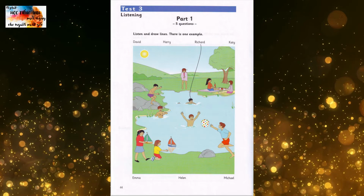Which girl is Helen? Is she here? She's over there, on the left. What's she doing? She's going to sail her boat. Oh, yes. I can see her now. She hasn't put it in the water yet. Who's that boy near the rocks? Which one? He's just jumped into the water. Oh, that's David, the boy who's shouting.